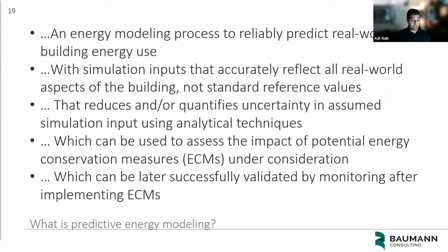It also involves addressing uncertainty in assumed variables in the simulation with analytical techniques to improve your confidence. This model can then be used to assess the impact of potential energy conservation measures under consideration. That's true whether this is an existing building seeking to improve its performance or a new construction or major renovation project seeking to make sure that it will meet BEPS requirements after the project is complete. Finally, it's also critical that a predictive energy model can later be successfully validated by monitoring after the implementation of the ECMs.